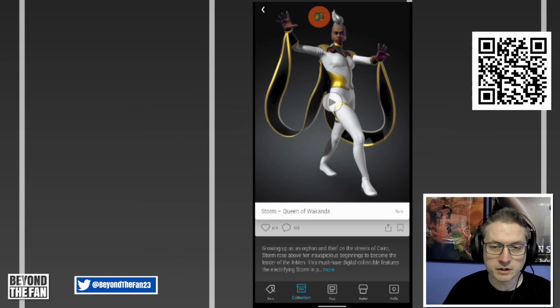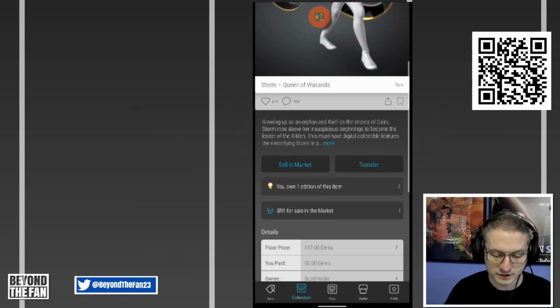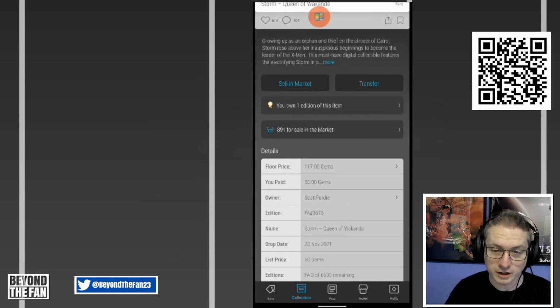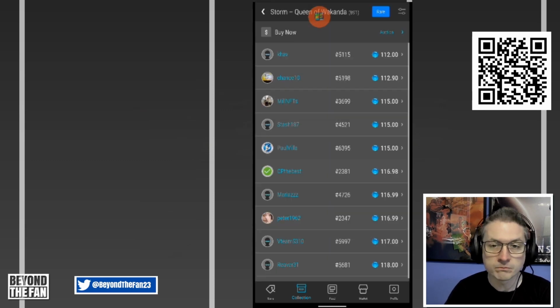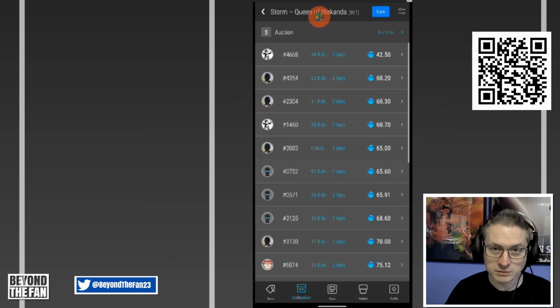So if we go into the marketplace, I'm going to give an example of Storm from the recent drop here. And this is a rare version, but this can be done for any collectible or comic. If we check out the buy now price, you can see it's sitting around about 112 to 115 gems. A lot of people don't realise if you click here, since the marketplace update it might be harder to find, click on the auction tab, you'll see the latest auctions here.